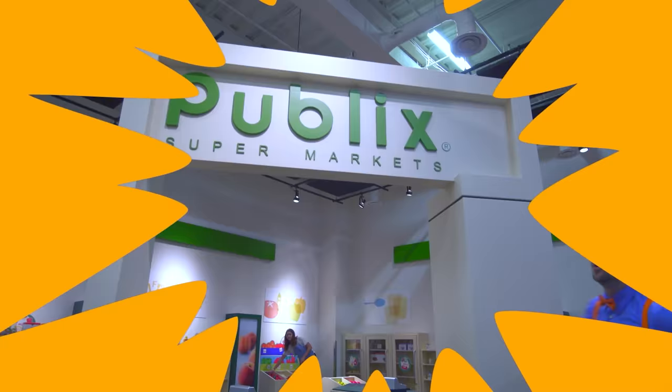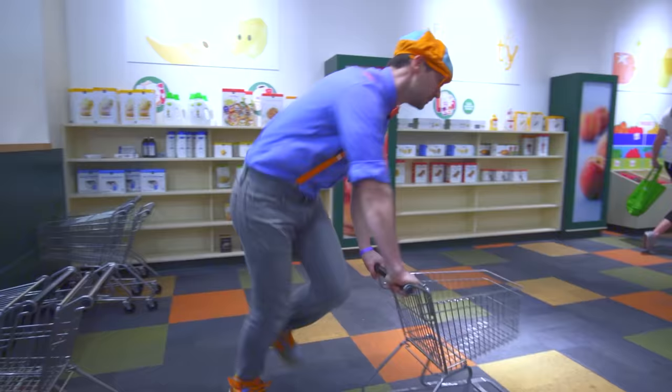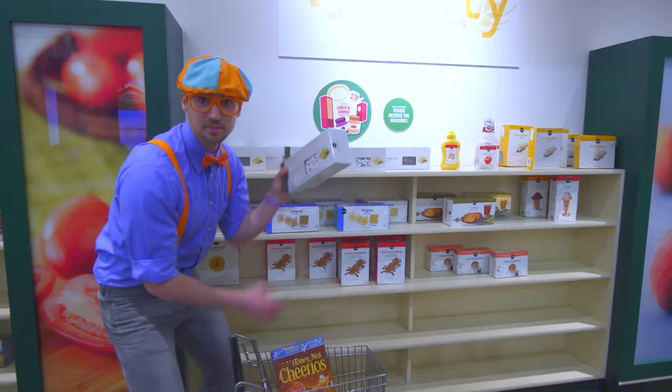Whoa! It's a supermarket. Come on, let's get some groceries. First, we gotta get a grocery cart. Whoa, here we go. What kind of groceries should we get? Let's get some cereal. Okay. And for lunch, let's get some lasagna. Yum.